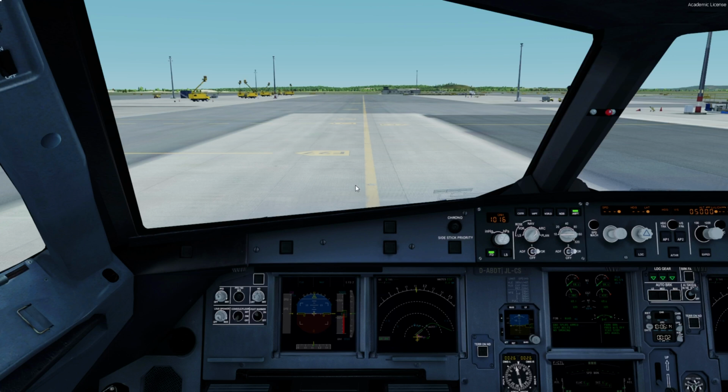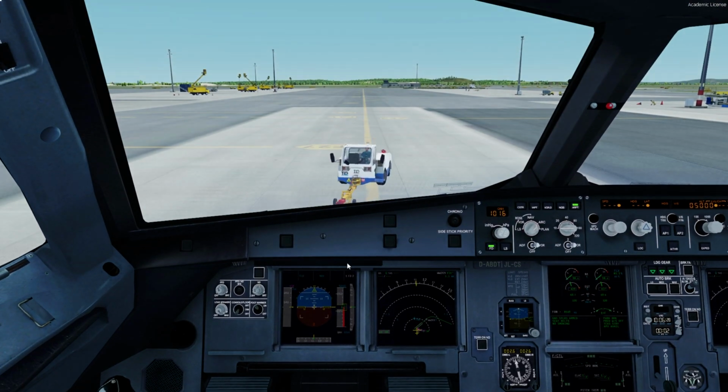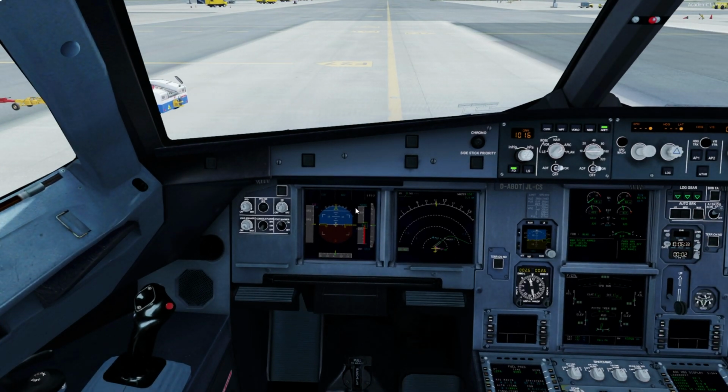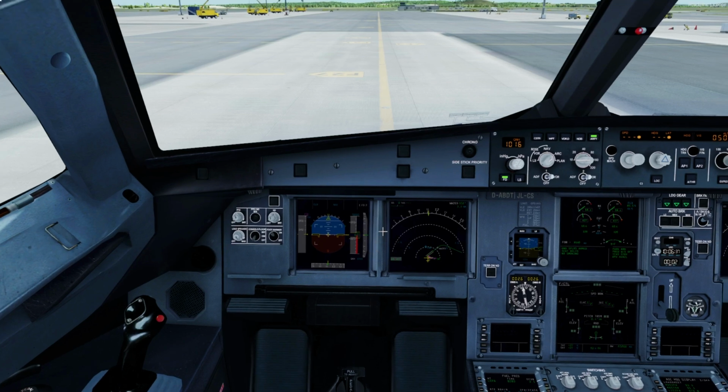Bypass being removed. Flight control check. Full up. Full down. Neutral. Full left. Full right. Neutral. Ground is clear. Rudder. Full left. Left is clear. Full right. Right is clear. Neutral.